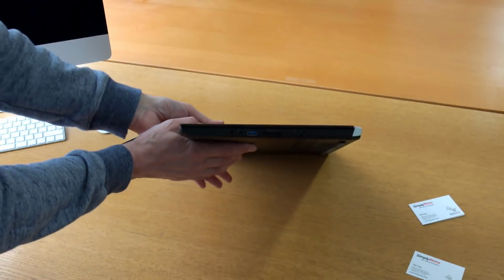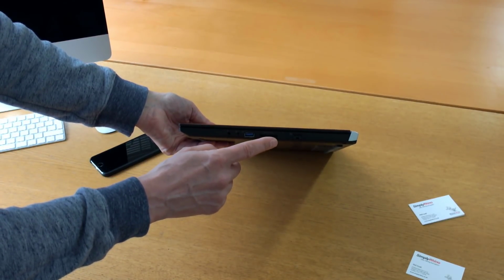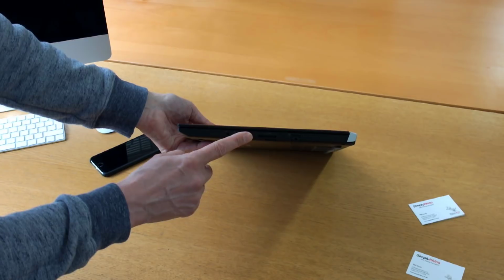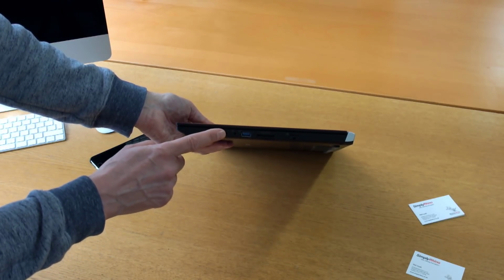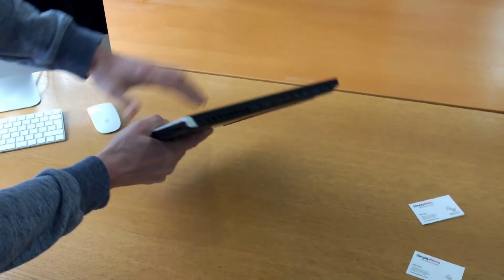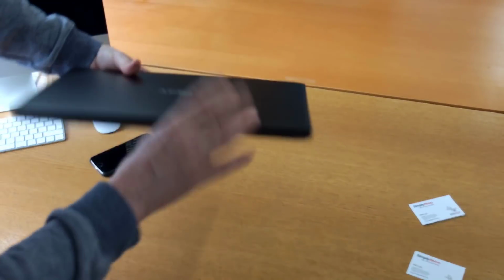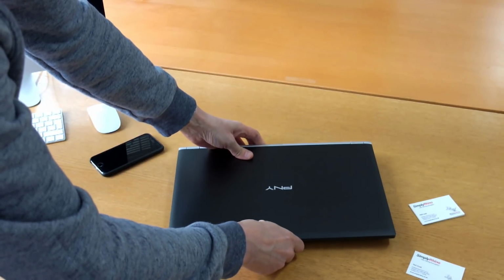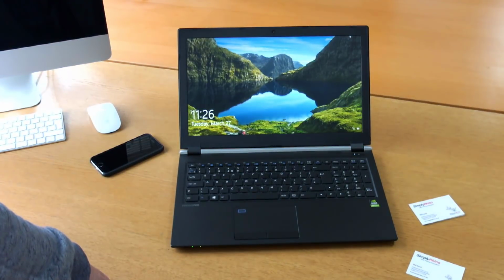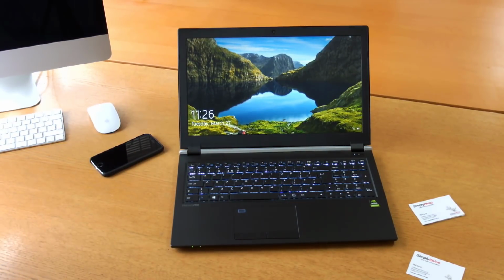On the other side we have the RJ45 Ethernet port, a memory card reader, another full-size USB 3.1 port, and the microphone and headphone ports. There's ventilation slots all the way along the back of the machine and the top half of the left-hand side. It's a reasonably lightweight machine at around 2.2 kilograms, and if we just open up the machine, you'll see that there's a full numeric keypad which is backlit, and of course the usual trackpad and associated buttons.